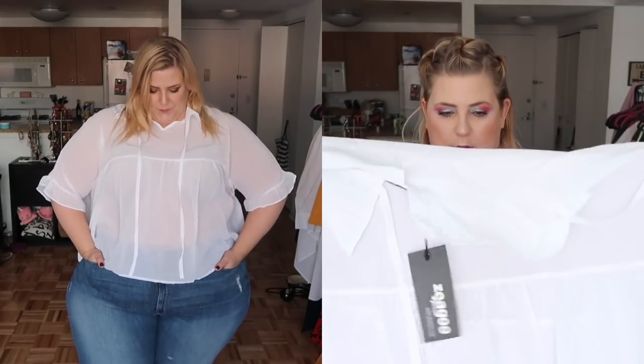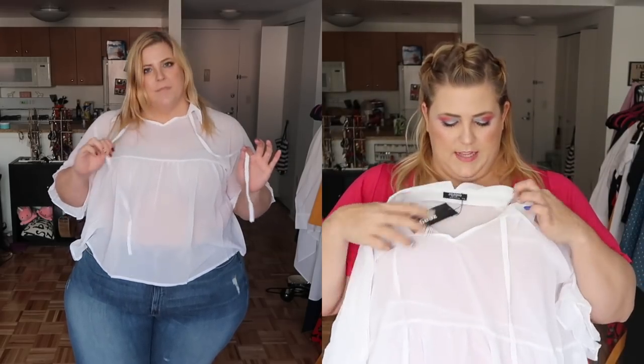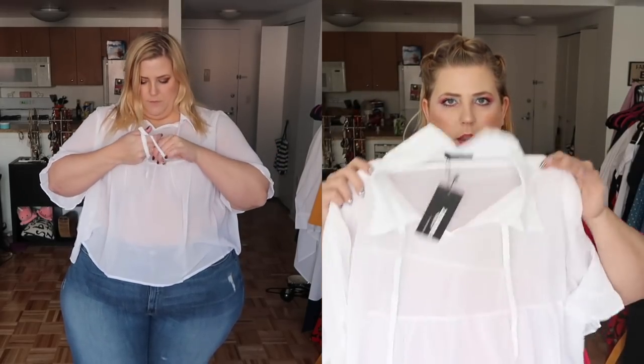I'm just kidding. So this, I thought, was the ultimate fun shirt to put over a swimsuit. It is a blouse, but it is big and baggy. It is a little bit see-through. It's got a fun little tie here if you want it, or you can leave it open.